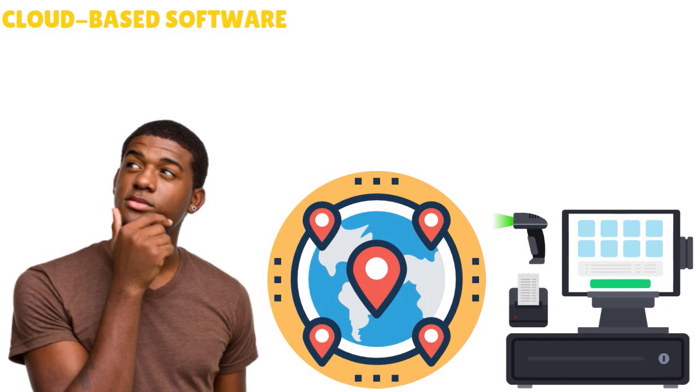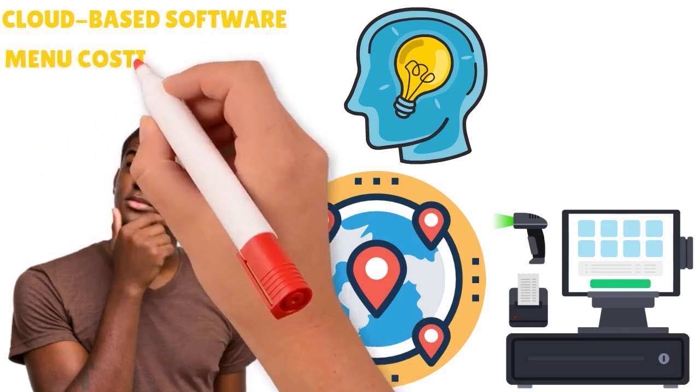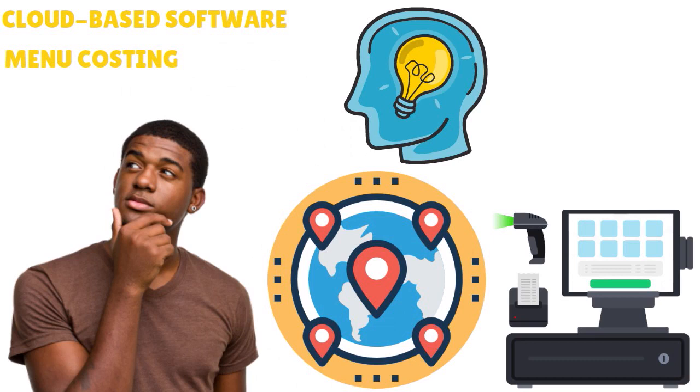Or you can say, you know what? I need to really have a clear idea about my menu. I want to see how much money I'm making on each menu item, which means, in terms of your revenue management strategy, you need to think about menu costing. So you can calculate the approximate cost of each menu item, track inventory used, and determine the running cost of business in general.